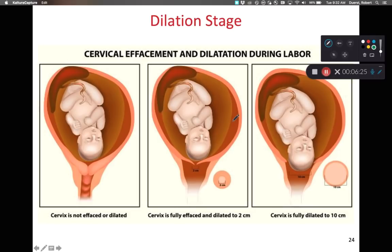And so here's how they figure out how dilated the woman's cervix is. It's done by touch. As we look here, you would insert your fingers into the vaginal canal, and if your finger can't go into the external os, the cervix is not dilated. If you can get 2 fingers in, you have a 2 centimeter dilation. So the rule of thumb, or the rule of index finger, is that each finger that you can fit into the opening corresponds to approximately 1 centimeter.